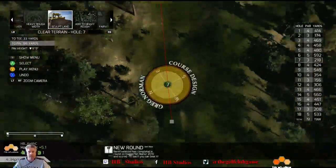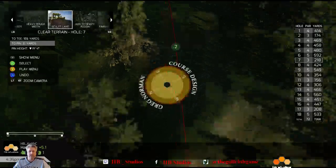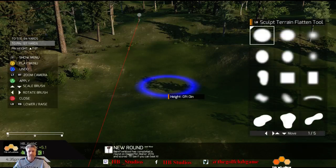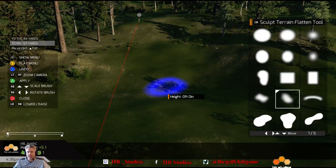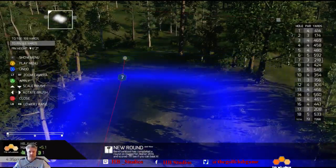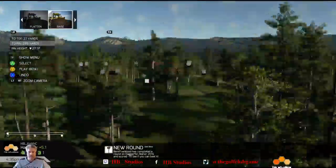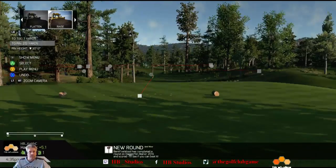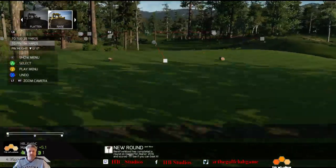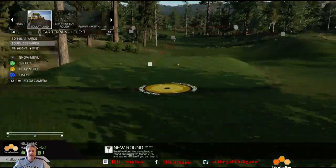Come in here. Don't really need to move that, but just get it out of there. So we could do that. Obviously, I like these 2 brushes. I like these a lot. These 2 guys. Both flatten and raise. I do that, so it's down. Excuse me. Sorry. That's down, what do we got? Down 33.